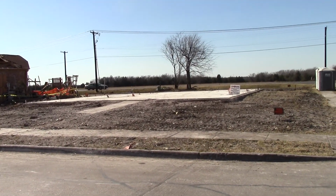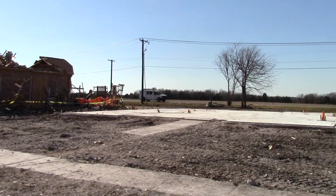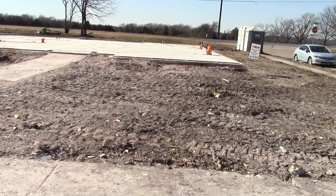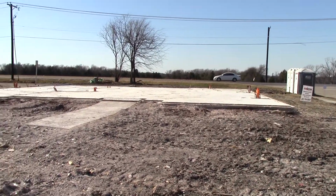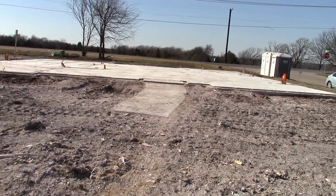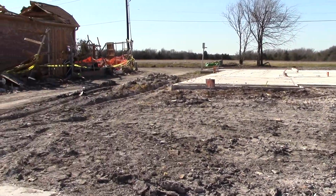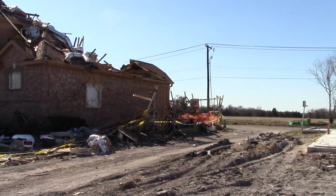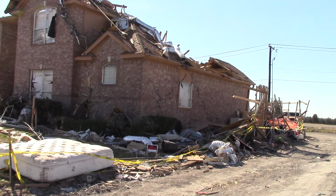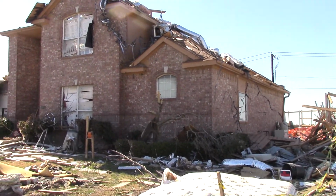Over here we have a house that was somewhat standing a few days ago, and they came in with a bulldozer and just took it away. So what we have here is a concrete pad. The house has been completely demolished. The house next door looks like it's going to have to be demolished. This one that was behind us was just torn down to be just a concrete pad.